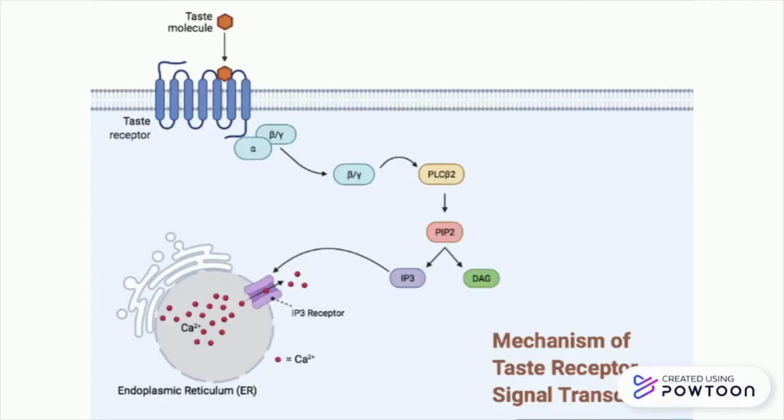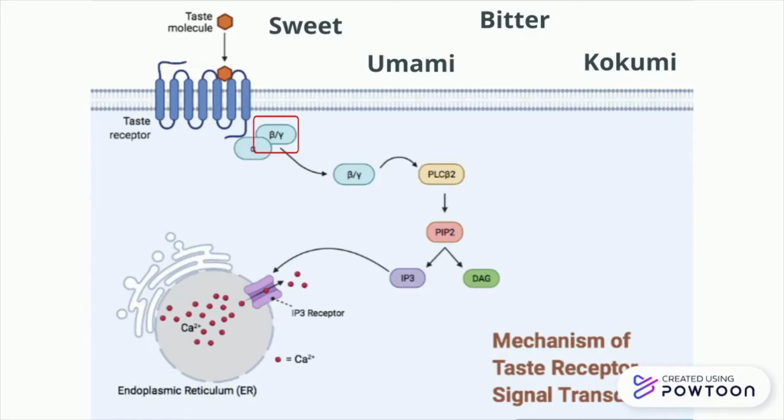Now let's discuss how these taste receptors actually send a message to our brain. As mentioned, sweet, umami, bitter, and kokumi all follow a common GPCR pathway. Because they use GPCRs, they are associated with a heterotrimeric G protein, which means it has three parts. These three parts include the alpha, beta, and gamma subunits. When we eat foods with these tastes, the taste molecule is able to bind and activate this receptor. Activation of the receptor allows these G protein subunits to dissociate and trigger a signaling cascade of second messengers. In this case, it is the beta and the gamma subunits that elicit this important response.